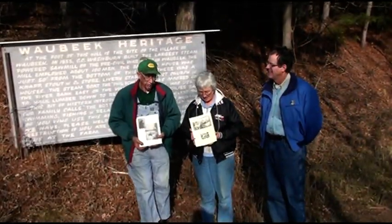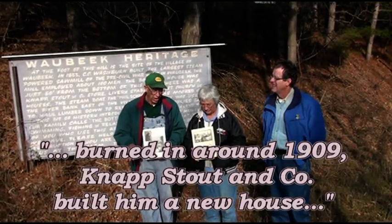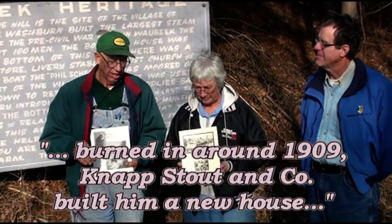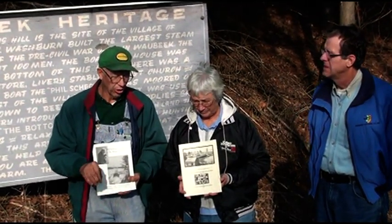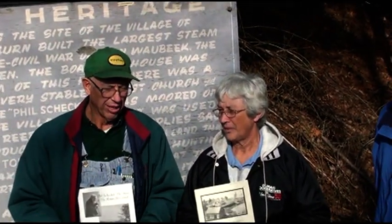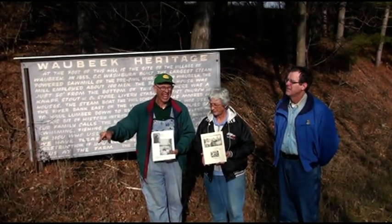The house that was built for Phil Shackle, his house burned in around 1909, and Adams Elton Company built him a new house. And that was the house that I was raised in. And we tore that down in 1960, my dad and a carpenter, and built the house that's there now. And when I put water pipes in in '03, we dug right through the remnants of the house that Phil originally had on the farm.